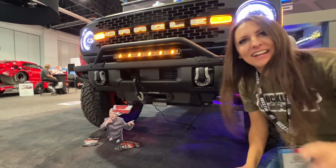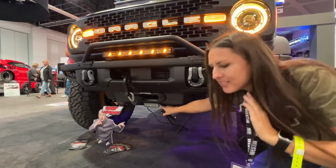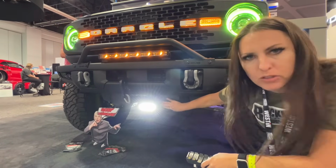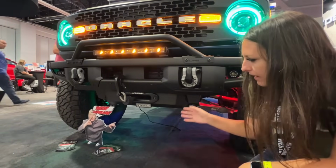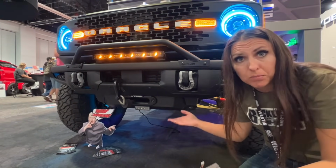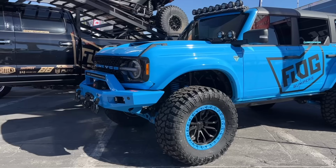Another really cool thing that I think I'm gonna add for my winch mount point is a light. This isn't like a specific light for winches or for this Rough Country hidden winch. It's just one of their lights that they offer, but it's a really good idea if you're gonna go out on the trails at night to have some lighting around your winch so you can easily access everything.